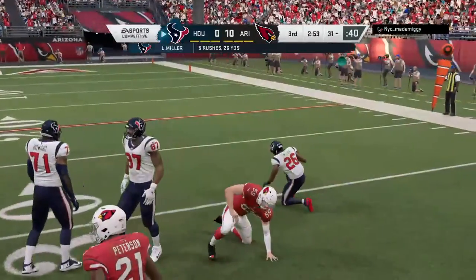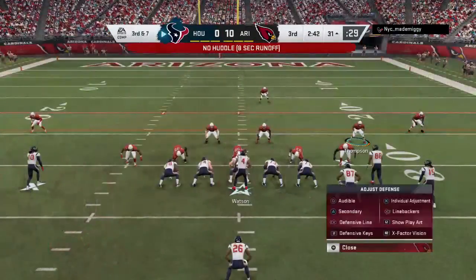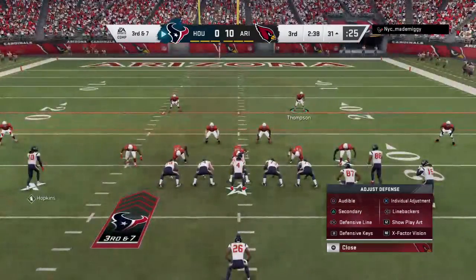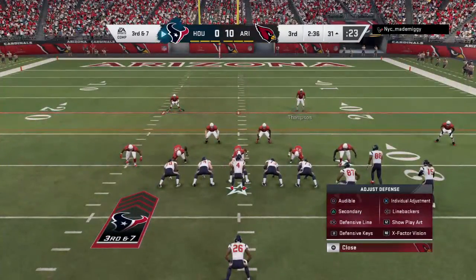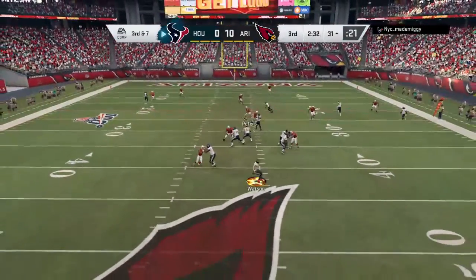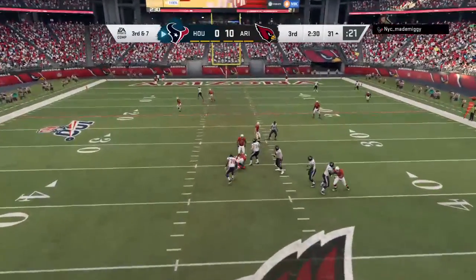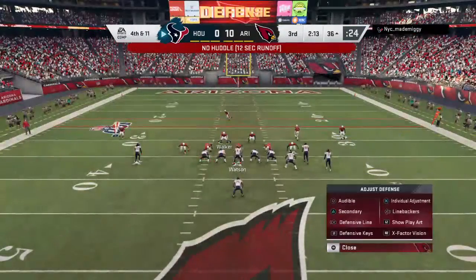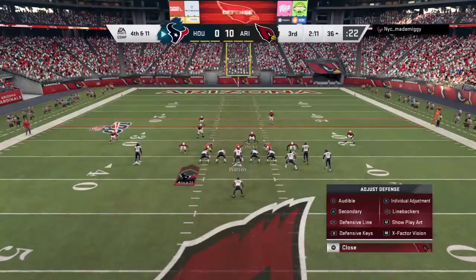Looking to find a lane, but he can't. Reined in at the line of scrimmage. No gain on the play, and it's going to bring up a 3rd down. Throwing on 3rd down, Watson. Forced, and he can't find a receiver, and he's brought down. Hassan Reddick picks up his 2nd sack of the afternoon.